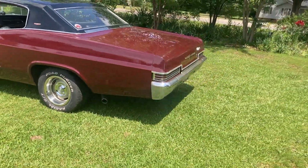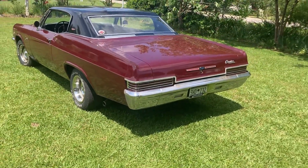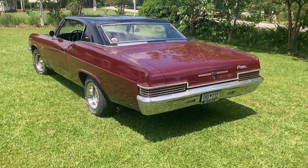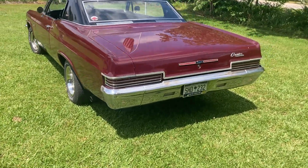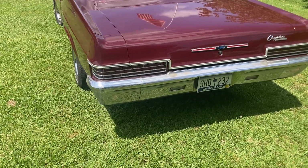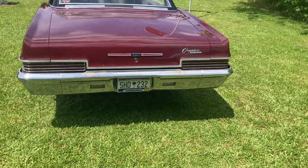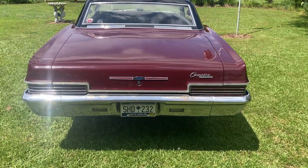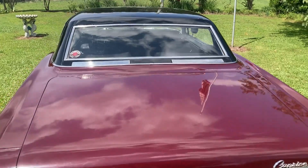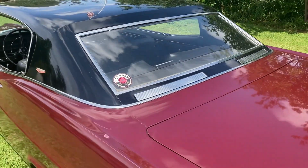66 was the year that they did away with the triple tail lights, which personally I like better, but it does look good the way they did it. The Caprice came with the chrome strips across the taillights. The taillight lenses are actually different from the Impala to the Caprice. But you can see the Caprice also had these vents beneath the back window.